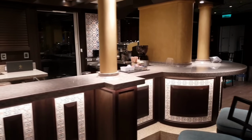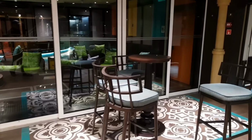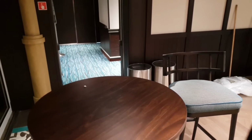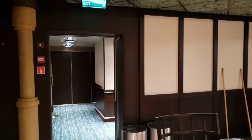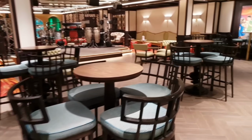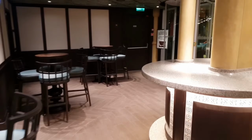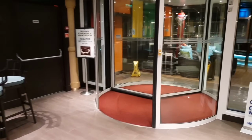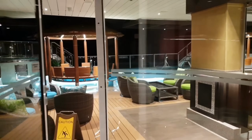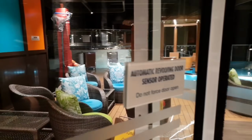Now, the only problem I'm going to have is, will these doors open? If you do have a Havana cabin, this is the staircase here that leads up to the other decks. And let's see if these doors will walk us outside. We hope so, of course. There we go. So this is Havana Bar and pool area.